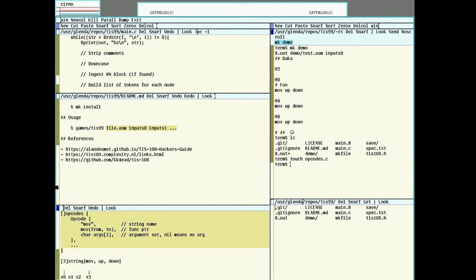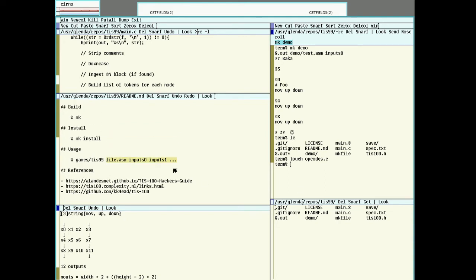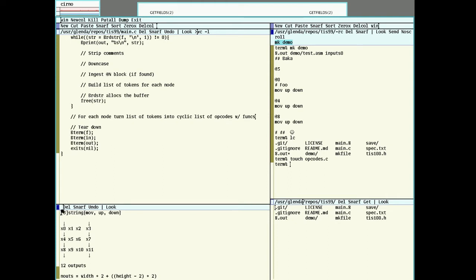Well, I'll just scrap this for now. We'll worry about this later. We're not there yet, but it's nice to have it out in the air as something we already know exists. So, don't need the README. Haven't needed the README in a while.